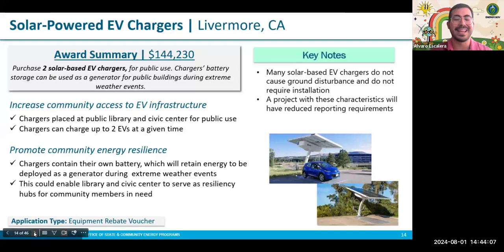So Livermore is a city in California that used their $144,230 allocation as part of an equipment rebate to purchase solar-powered EV chargers. These chargers are multi-purpose as not only can they be used to charge EVs, but their battery storage can also be used as a generator for buildings during extreme weather events. This particular city wanted to place the equipment at a public library and civic center for public use with capacity for charging up to 2 EVs at any given time. But as these chargers are portable, they can be moved to serve higher volume areas.